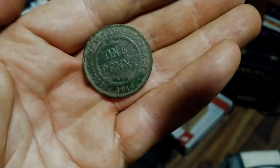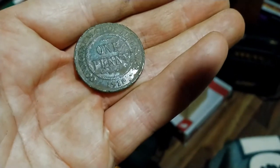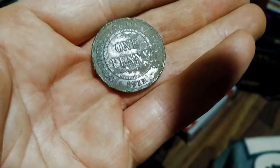Okay, so I've just cleaned that penny up, and it's a Commonwealth penny, 1912. So that's not too bad at all.